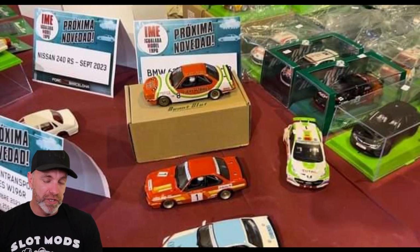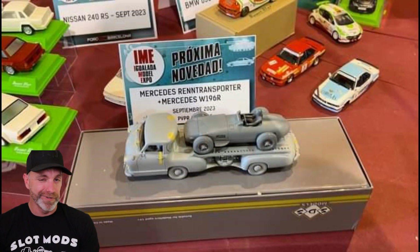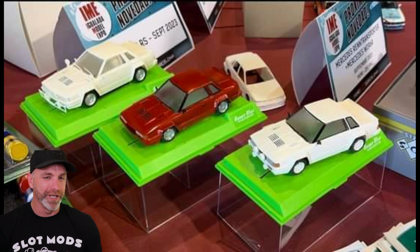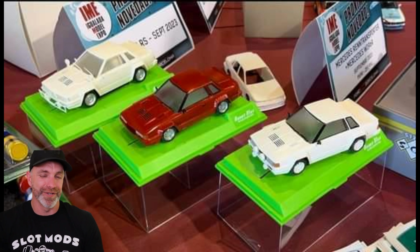So next we have Avant Slot showing off some of their to-come cars. The BMWs are looking really good. The Transporter, each time we see it, it's getting better and better. I believe we've already seen photos of this one close up, but here we have it on display. It looks really, really cool. And of course we have the Nissans, which is highly anticipated for me and probably more in my price range. That hauler, I've got a funny feeling, is going to be worth a fair penny, but so it should. There's a lot of detail on it.